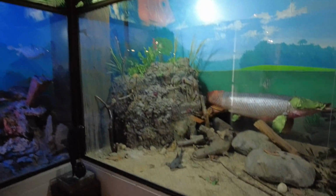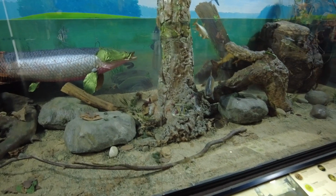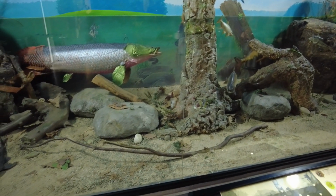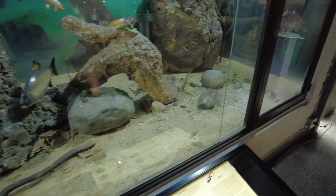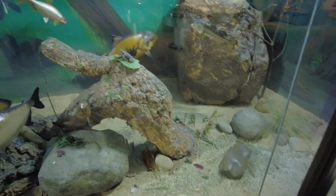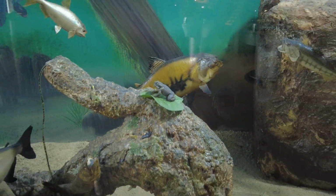Amphibians. These are not amphibians, though, are they? No, these are fish. These are fish, but that's an amphibian right there. Little frog guy.